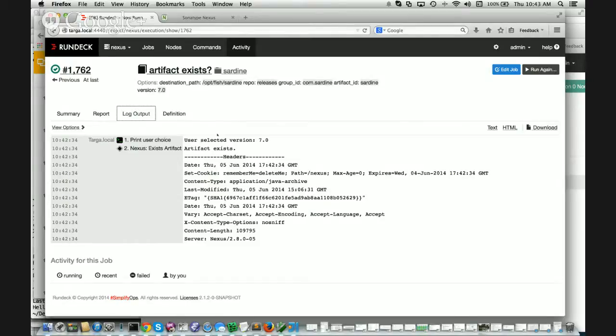So the job ran. Basically, it's just showing you some information that it does exist, and it prints out some headers, what kind of content type it is, and the date, and so on. But really, the point here is that if it didn't exist, it would have failed the job, and if this step was in a bigger workflow, it would have failed the workflow. Anyway, it just went over to the API, essentially did a head on this resource, and if the resource didn't exist, it would have thrown an error.